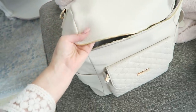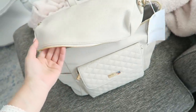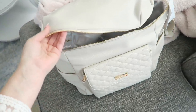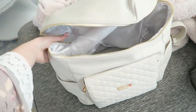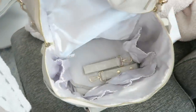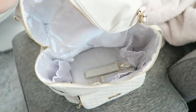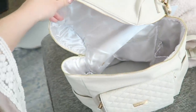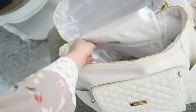The faux leather on here is super good quality, and so is the fawn design, but the hardware and the actual bag is so heavy, so once you fill it up, it's just incredibly heavy. So I like this one a little bit more. I like the design a little bit more. That's just my personal thoughts. I could do a whole comparison video of the different ones that I have, if you guys would like to see that.